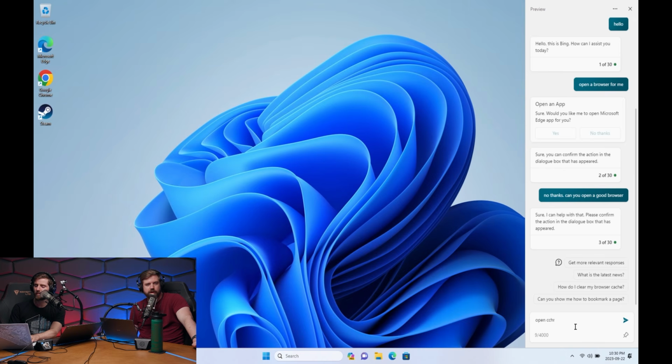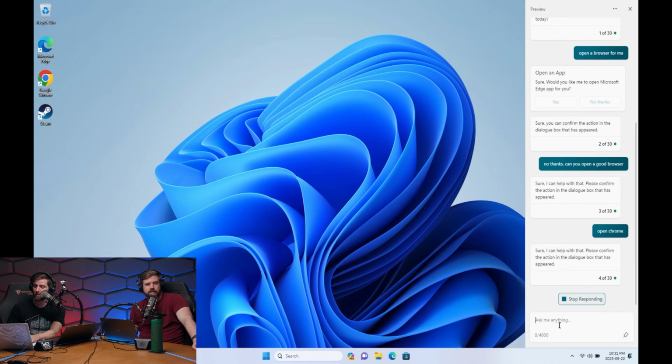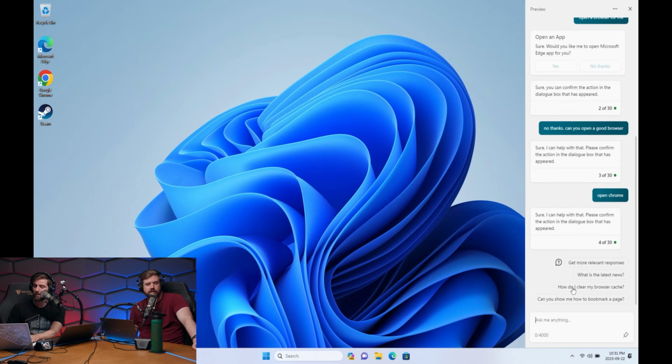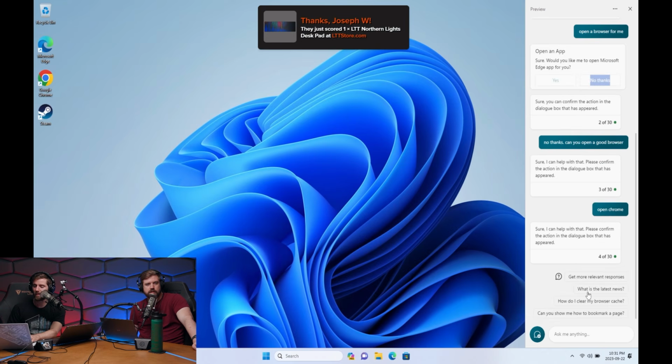I don't know why you would ever want to do this instead of just typing in the start menu. Well, because eventually you would want to interact with your voice, not the keyboard. Yeah. Like I don't see a voice input right now. Yeah, you can do your own, but yeah. Please confirm the action in the dialog box that has appeared. What are you talking about? Well, it's already... He clicked it, though. He said, no thanks. And it grayed out. Hello, buddy? Okay.